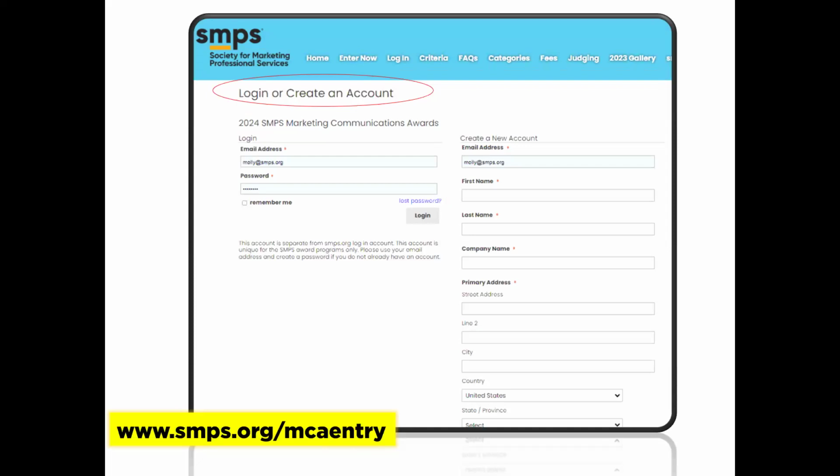Please note this account is separate from the smps.org login account that you use with your SMPS membership. If you're a member of SMPS, this account is unique to the SMPS award programs only. So please use your email address and create a password if you don't already have an account. If you have any questions or concerns with logging in or creating an account, perhaps you've changed firms since you last accessed the account, please feel free to reach out to me directly and I'll be happy to assist you with creating an account or logging into your account that you have previously created.